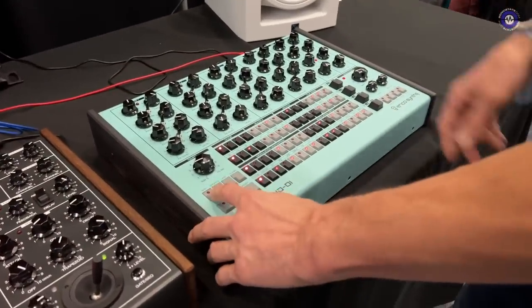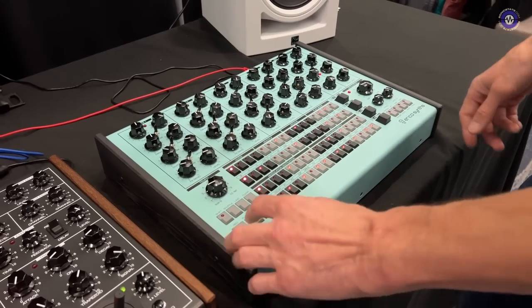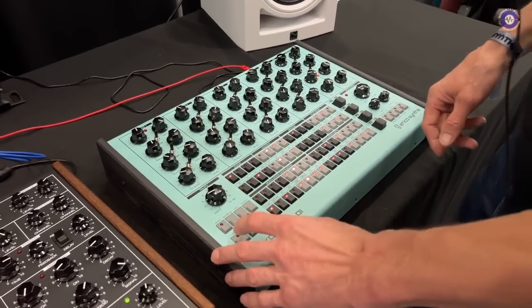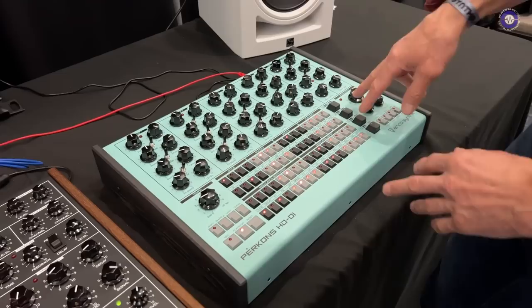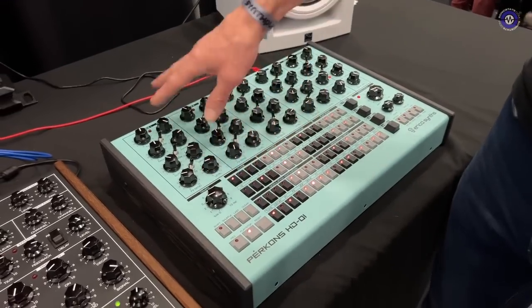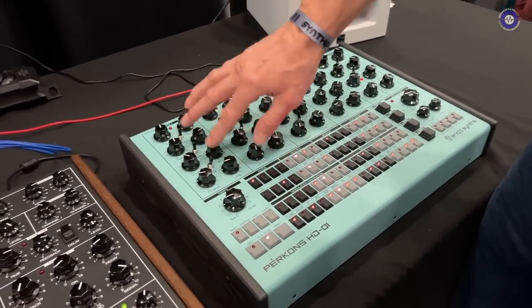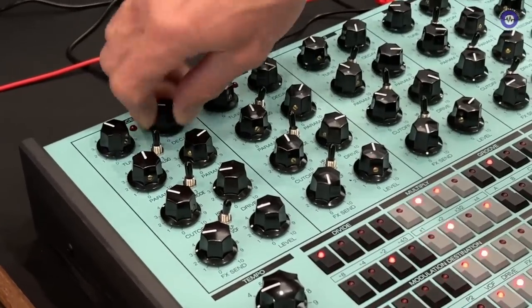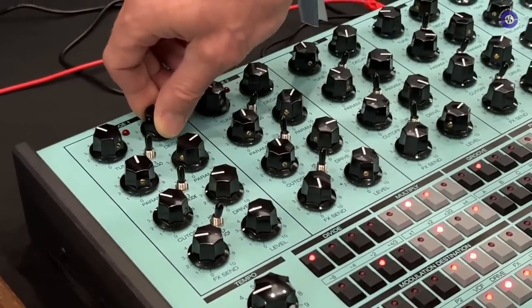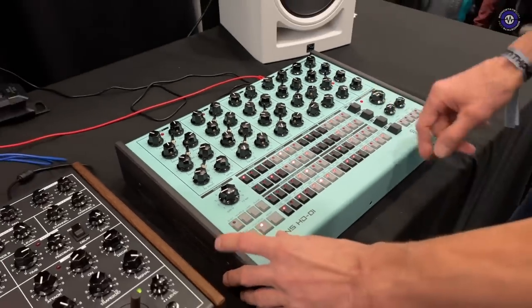Absolutely. So if we just start, I'm starting with a kick drum. Other voices are muted, so we have several controls for each voice, 8 controls plus 3 switches which select modes. So that was kick drum, engage.